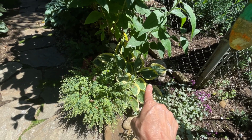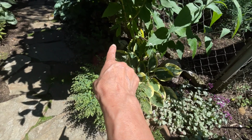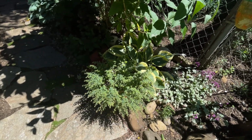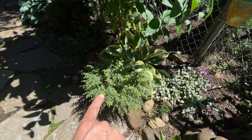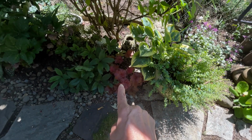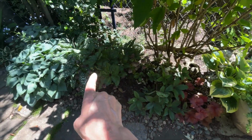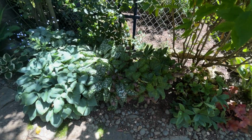Let's see, I have a Liberty hosta right here that's going to start blooming. It's got 3 blooms on it. Love this plant. One of my favorite hostas. This is a hop-like oregano plant here. Not my favorite one, so I'd probably be planting something else in its place. I have a forever red heuchera right here. Some helleborus right over here, doing great. Spot on, that are also doing great.